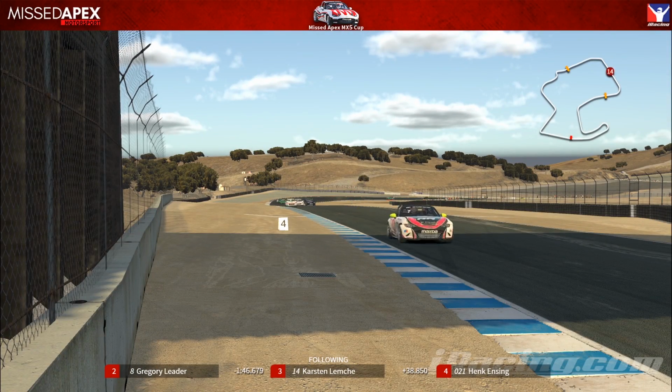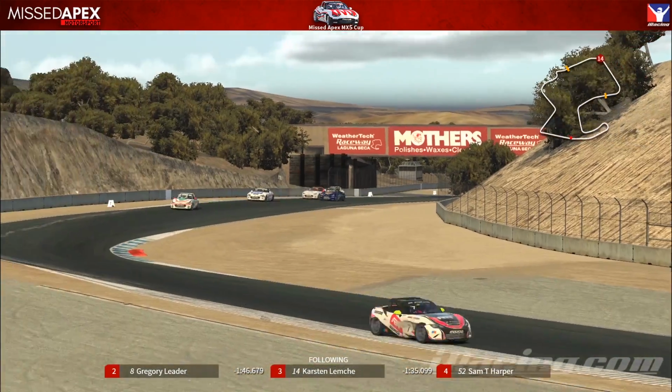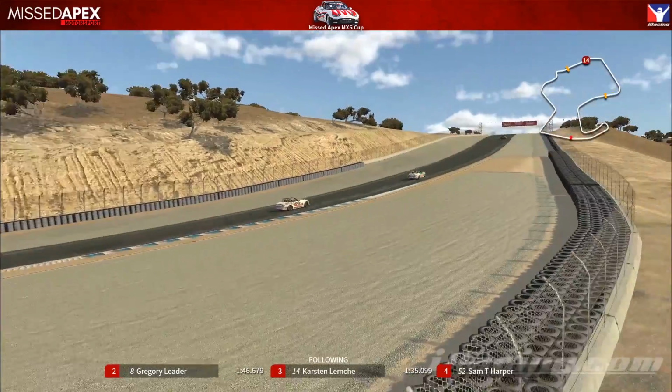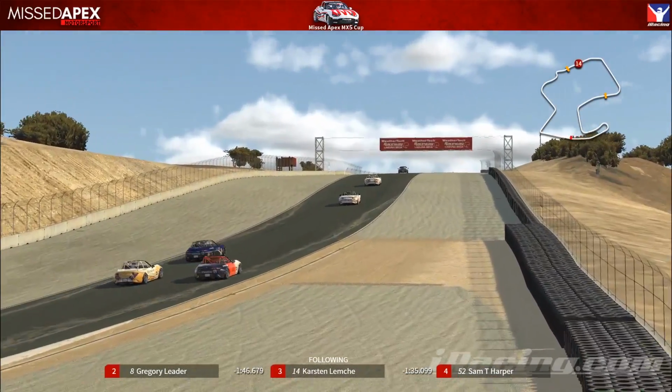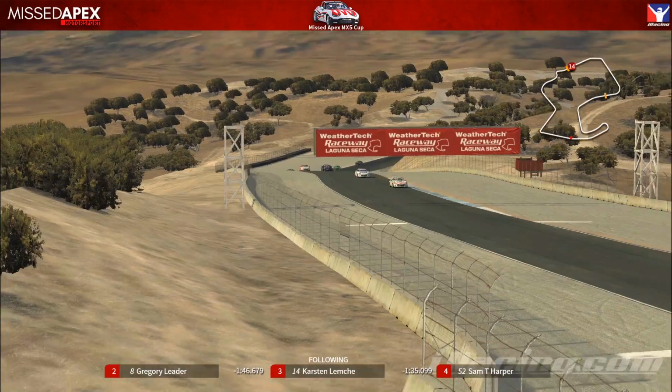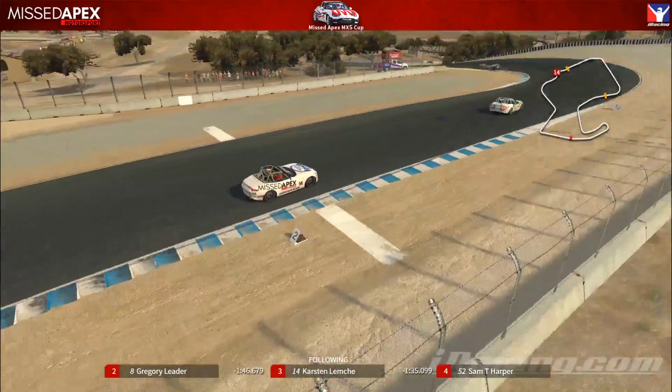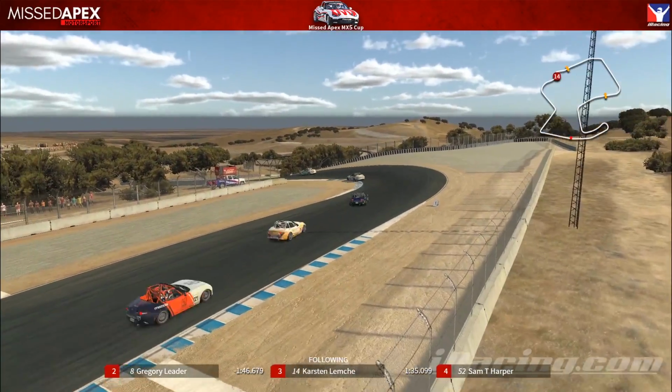Here comes Sam Harper, about to take 2 in one straight. He's past his namesake, Sam Watley, and up on the inside of turn 6 on Ensing. He's up 2 spots. Yeah, Watley got boxed out there, but he's got his revenge, up on the inside of Ensing now. Yep, loses the place and is about to take another one on the way into the corkscrew, and nicely done.